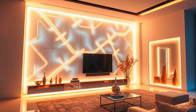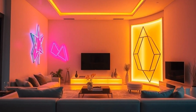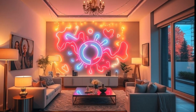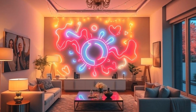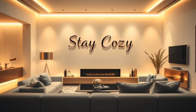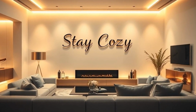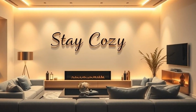Next idea: LED wall art. Think neon signs, geometric LED shapes, or soft backlit panels. They create a mood instantly, perfect for evening vibes or YouTube filming backgrounds. Choose a phrase that matches your energy, like stay cozy or dream big. Just make sure the color temperature blends with your room lighting for a professional look.